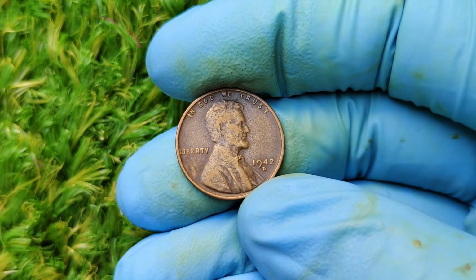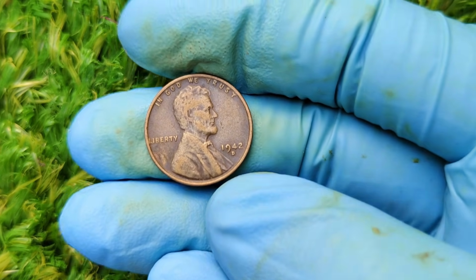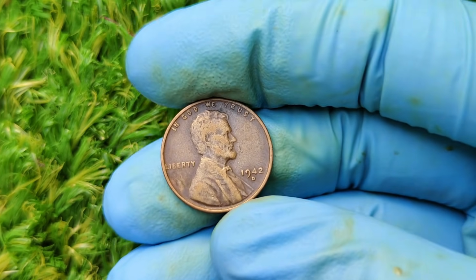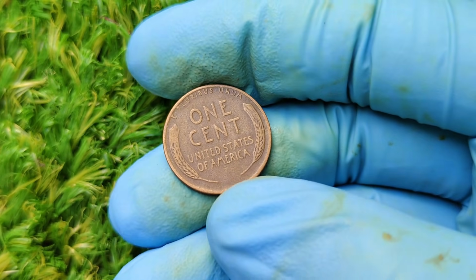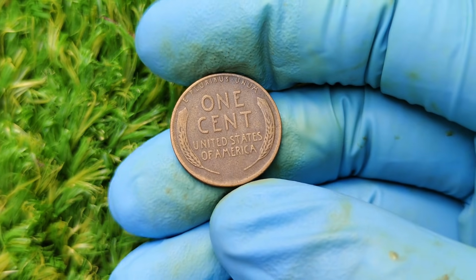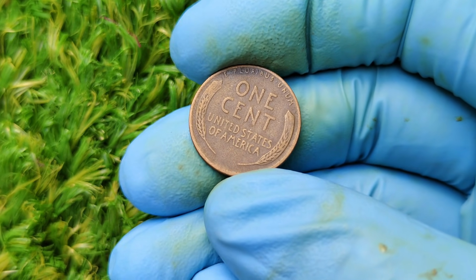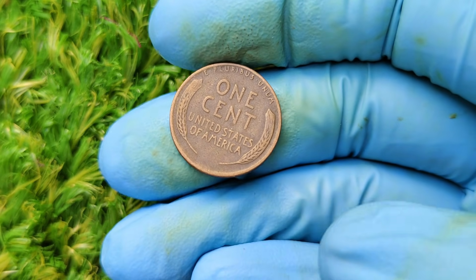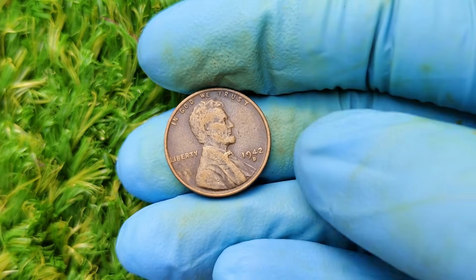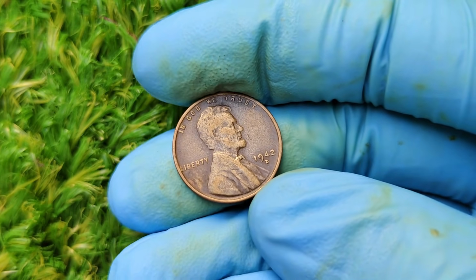Below the date, on the 1942 D version, sits the all-important D mint mark that indicates this coin was produced in Denver. On the reverse side, 2 wheat stalks rise up like the edges of a shield, protecting the bold lettering 1 cent and United States of America. Above that sits another powerful phrase, E pluribus unum, meaning, out of many one, a message that carried heavy weight in a time when America was sending its sons overseas to fight for freedom.